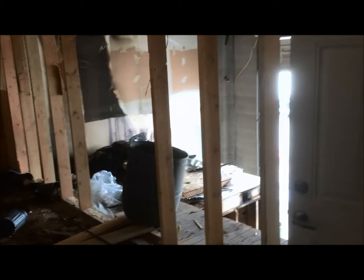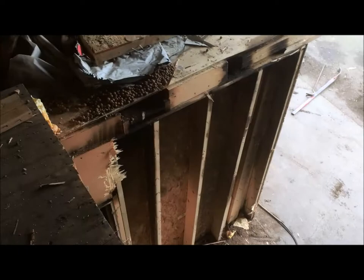But what I'm going to first end up doing is taking part of this structure out, so I can back my truck up. We can load it directly into a truck automatically. Really cheaply made, this building.